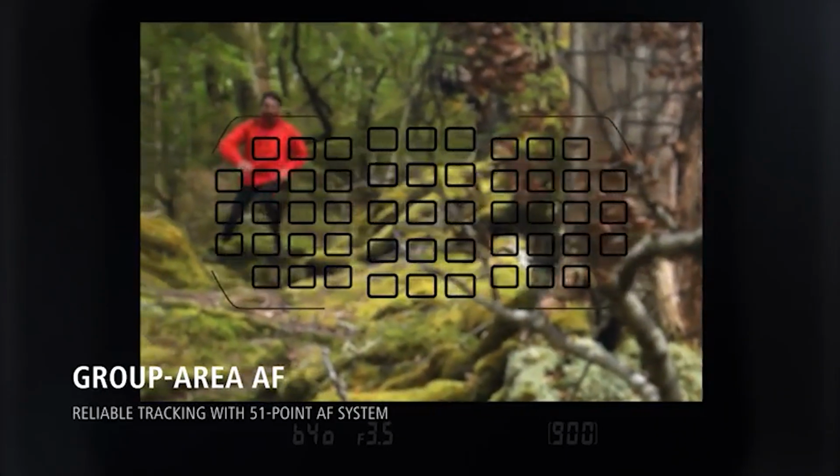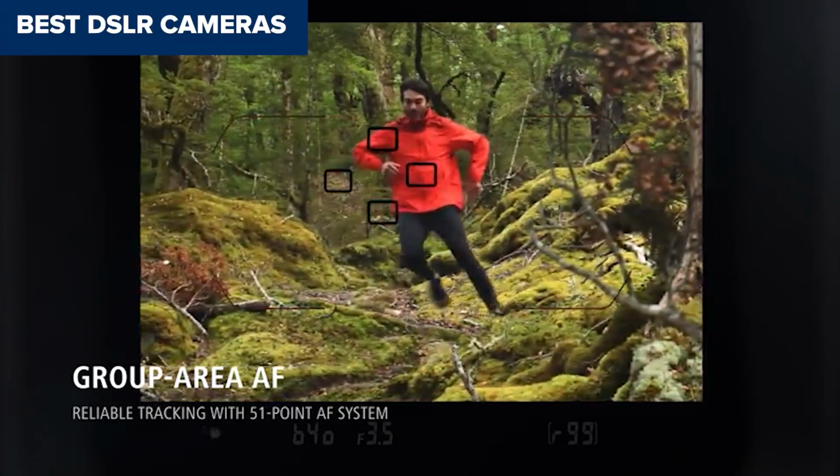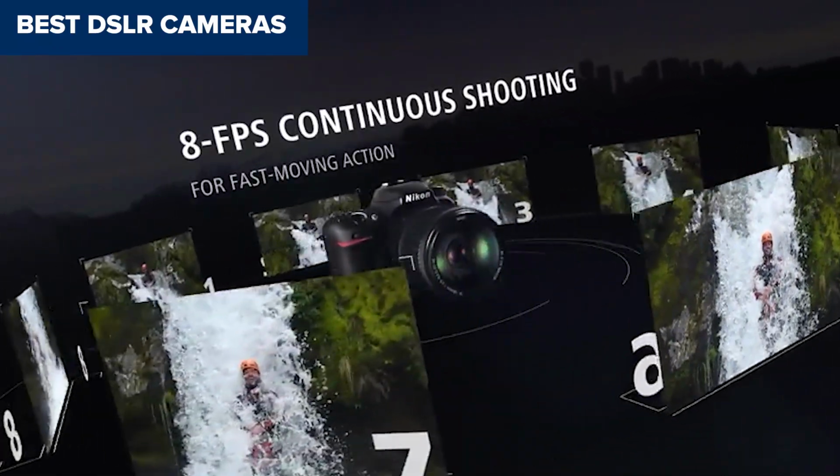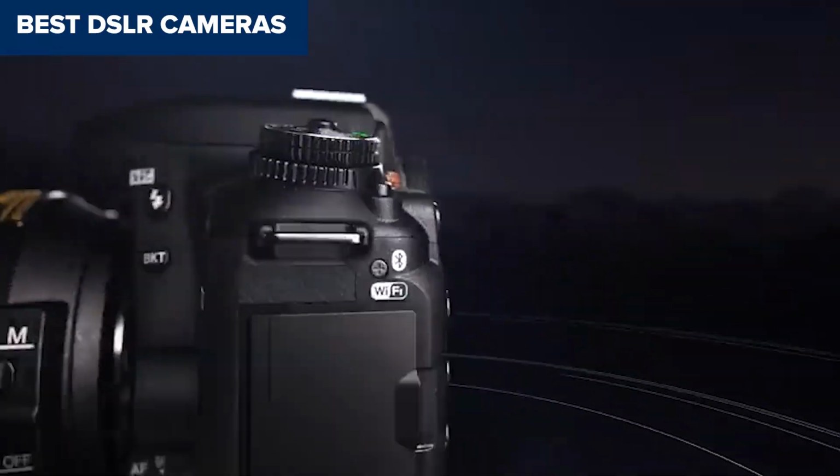Looking for the best DSLR in 2025 without breaking the bank? Let's break down 5 top contenders, from the basic beginner models to powerful enthusiast gear.